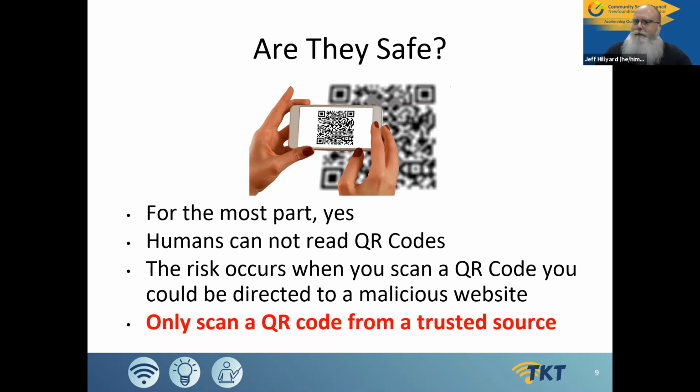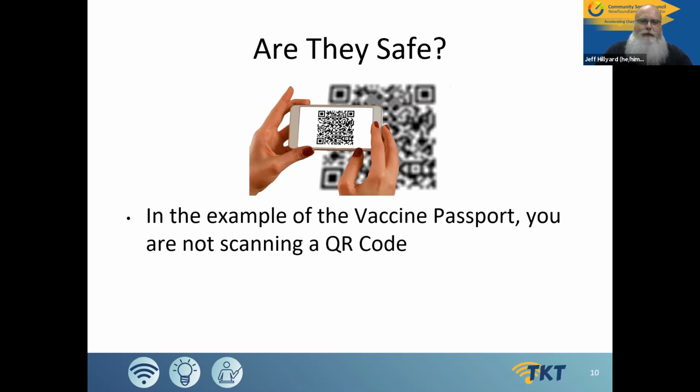I wouldn't do it. And in terms of the vaccine passport, the good news is you, as a consumer, do not need to scan anything. You're just simply presenting a QR code. So in this example, you're not scanning anything. You're the one who's presenting a QR code that somebody else has to scan.